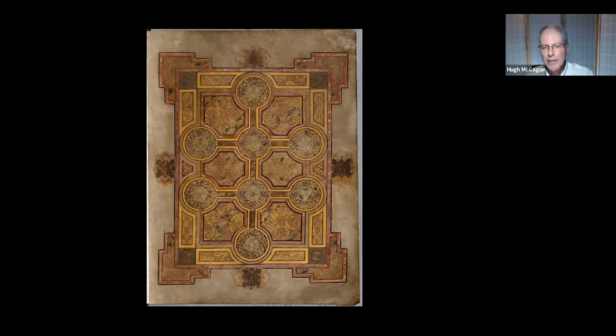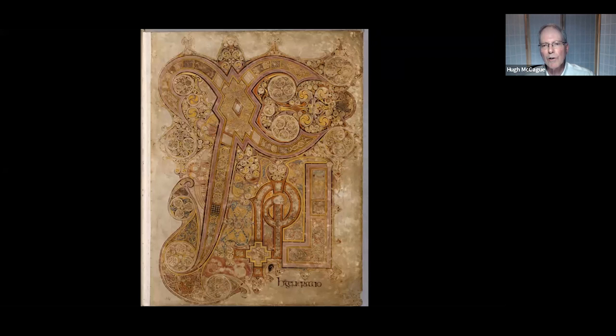Here we see a tour de force of geometry and creativity. It's called the Chi-Rho page. In a way, it depicts creation. It's one of the most dramatic displays of the word going forth from creation. Here you'll see the head of Christ, and the great text is in Latin, but here we just see the monogram, the Chi-Rho, that's associated with the Christ consciousness process.